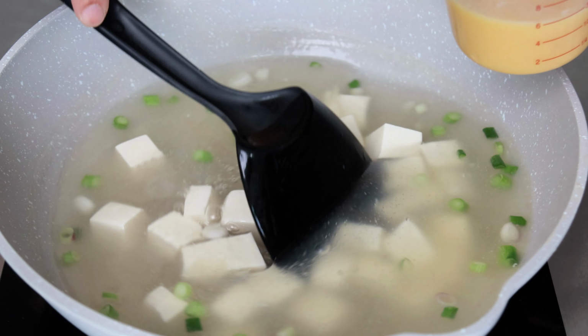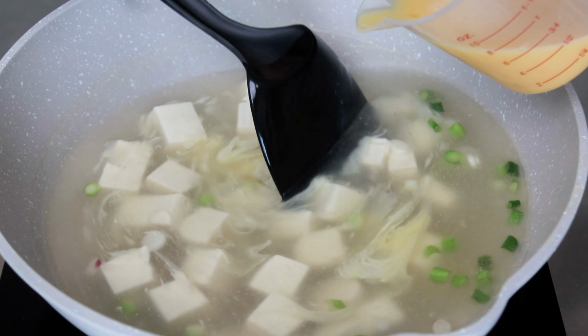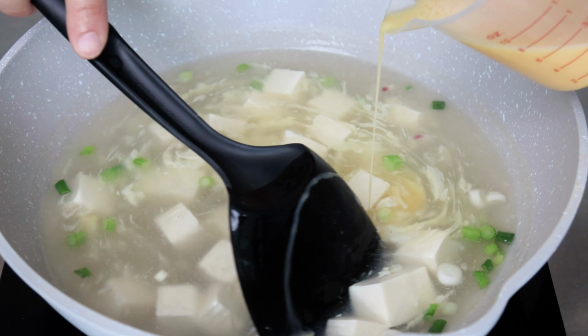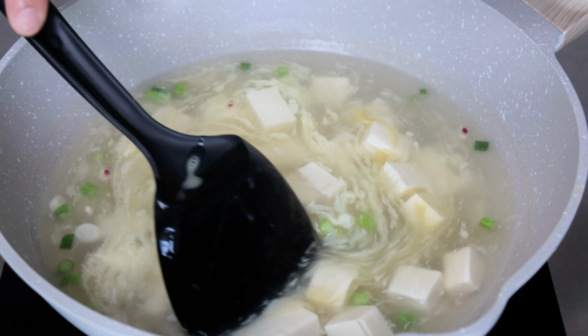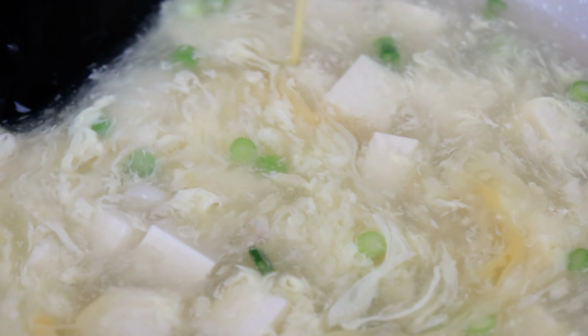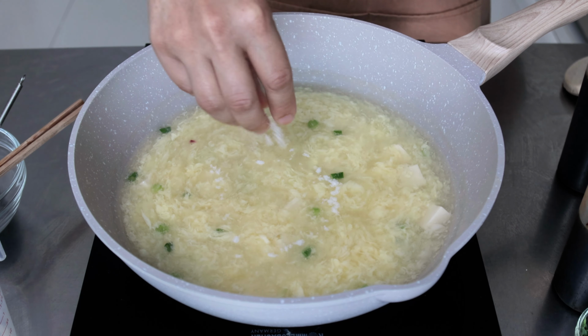Next, similar to the cornstarch slurry, slowly pour the eggs into the soup while stirring. Okay, timing is important here. Do not stir too quickly or you will end up with a pot of yellow soup. Stir too slowly and you'll end up with lumps of egg. It takes a bit of experimenting here, but it's not too difficult. Just give it a try. Give the eggs mixture a couple of seconds to form into ribbons as you stir. Once the ribbons are formed, turn off the heat to prevent overcooking.